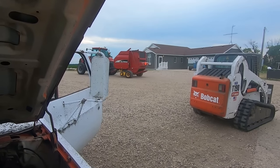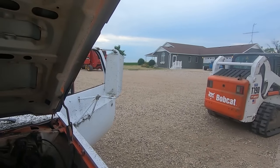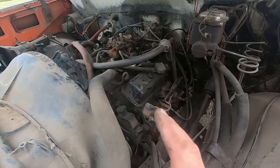Living the dream. Enjoy fixing that bearing tomorrow. But I don't get to be part of that. Let's give her a whirl, see what happens.